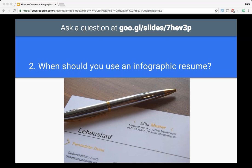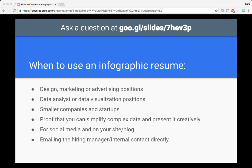So with that in mind, let's jump right in and ask the question, when is the right time to use an infographic resume? So according to Hannah Morgan, who is author of the book titled The Infographic Resume, and who is the site owner of careersherpa.net, you should use an infographic resume if you are seeking a job in a creative field, such as design, marketing, or advertising. If you are seeking a data analyst or data visualization occupation, both of which are currently on the rise. When you're applying to smaller companies and startups with fewer resources for screening resumes, since they tend to look for standout candidates who can demonstrate multifaceted skills and an entrepreneurial spirit.